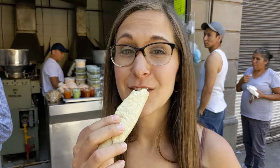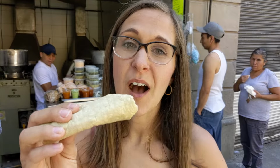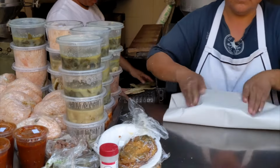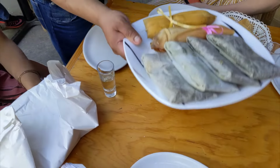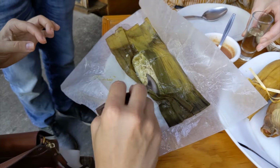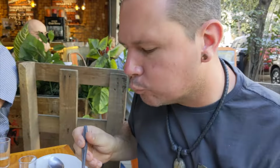There's nothing better than a freshly made, freshly rolled, hot off the press tortilla. After grabbing some tortillas to go, we headed to our 6th stop to enjoy tamales. We've had several tamales on our trip so far. These were exceptionally spicy compared to what we've tried, but delicious nonetheless.